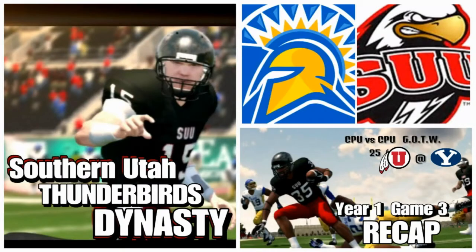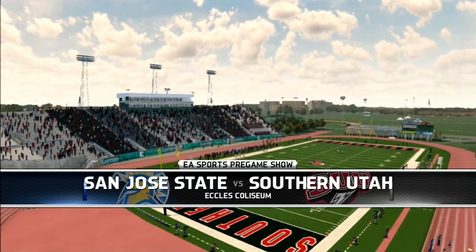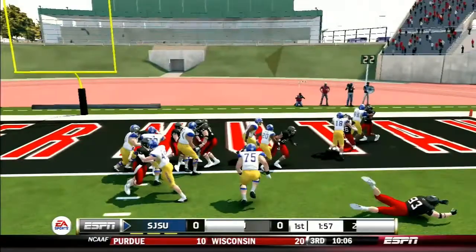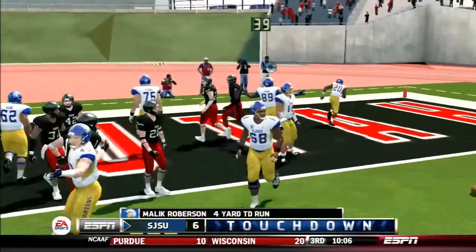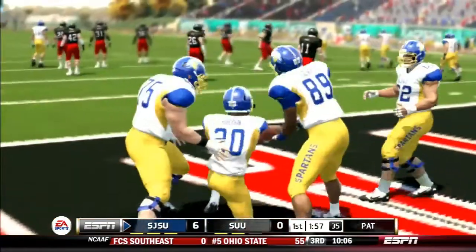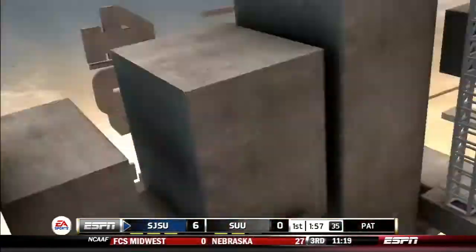Hey guys, welcome to Mama's Basement and the game recap of Year 1 game number 3 against the San Jose State Spartans. Second home game of the year for us, and San Jose State gets it started off with Malik Robertson's 4-yard touchdown run. Spartans go up 7-0 nearing the end of the first quarter.